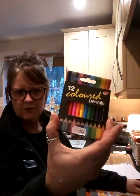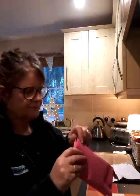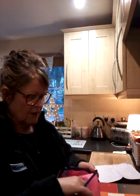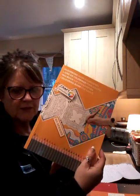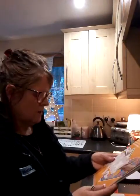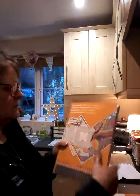But I've started doing this. I've got some pencils. I've just been and bought some more. This is my pencil case. Pink, of course. And all my pencils, my marker pen thing. So I'm going to put those in there. But my mum gave me this. And it's one of these colouring in books for adults. Well, children could use it as well, I suppose.